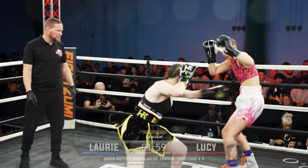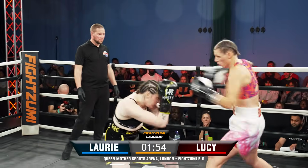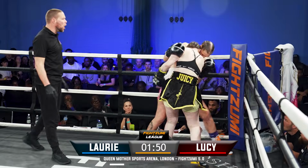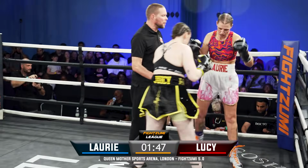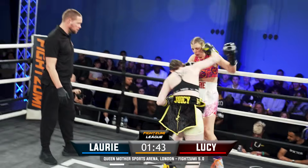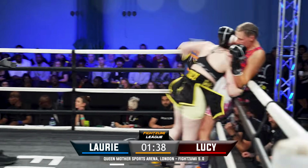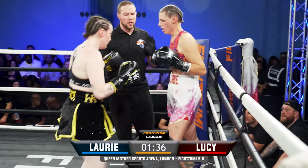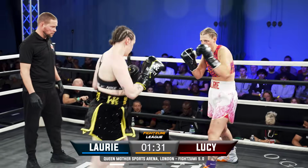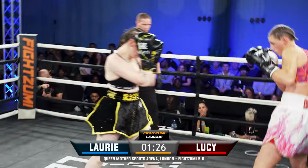So here we have Laurie just keeping distance. Lucy trying to close the distance. Ooh, straight punches there. As you can see, just tying her up as Juicy Lucy tries to close the distance. Oh, overhand there. See, this is what I like to see, clinching as part of the game, because when your opponent gets too close and you're more of the boxer, you need to clinch.